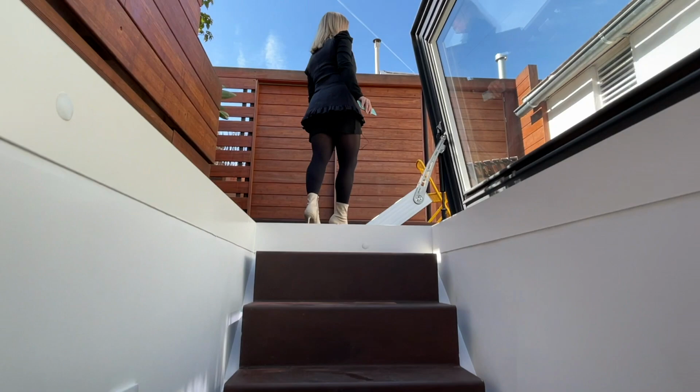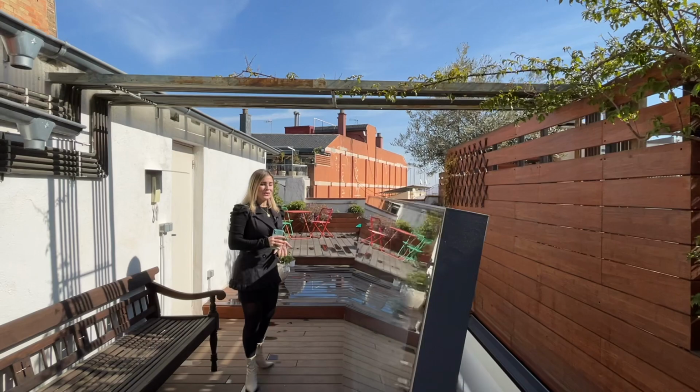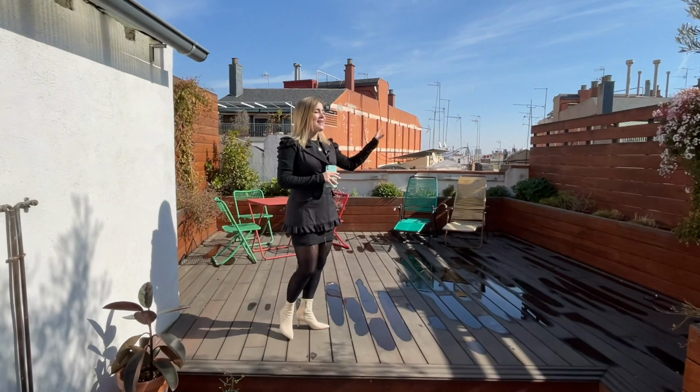As you can see, the sun is shining. It's a beautiful day today in Barcelona. And we have this beautiful terrace to enjoy the beautiful weather. As you can see, the terrace is very spacious. It's 70 square meters. And there are plenty of plants, different vegetation.